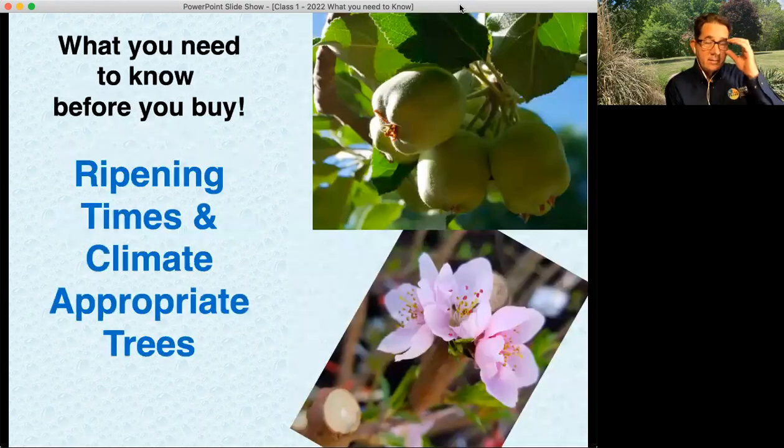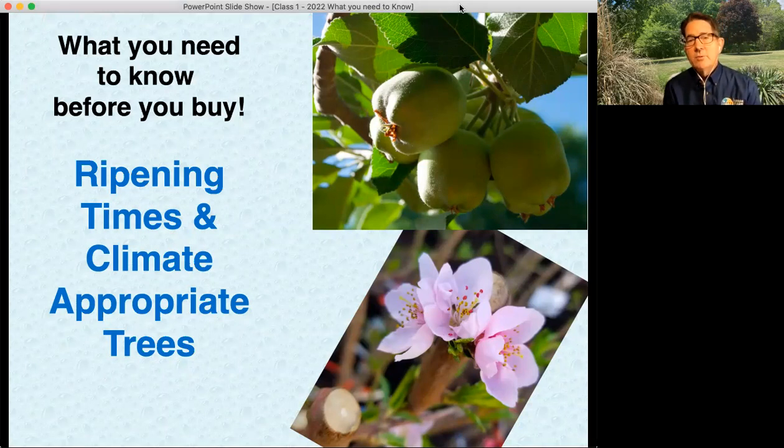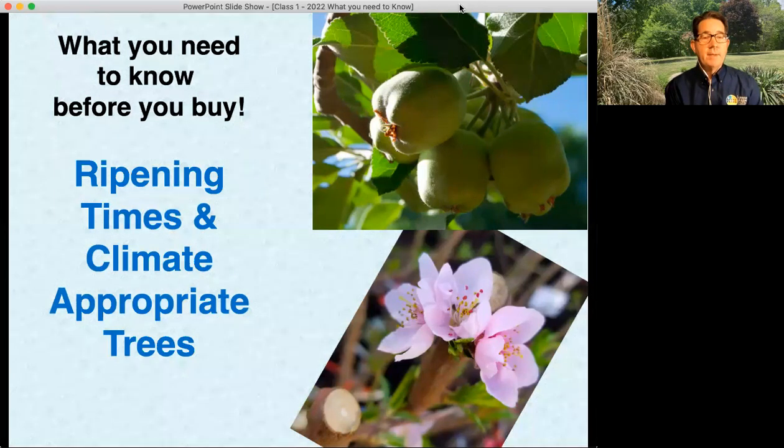And the third, and really one of the more important things, is making sure that you get climate appropriate trees. And that includes ripening times. One of the things that I discovered about 10, 12 years ago was that if you buy a fruit tree, peach, a stone fruit, a peach, apricot, plum, or apples, and they ripen in the fall, the problem is that the fruit has to survive on the tree through the hottest part of the summer. So what we recommend is fruit trees that ripen and the fruit is off of the tree by about July 1st. And we've had the best luck with those.